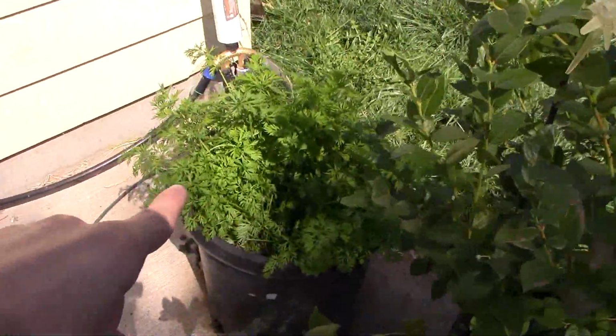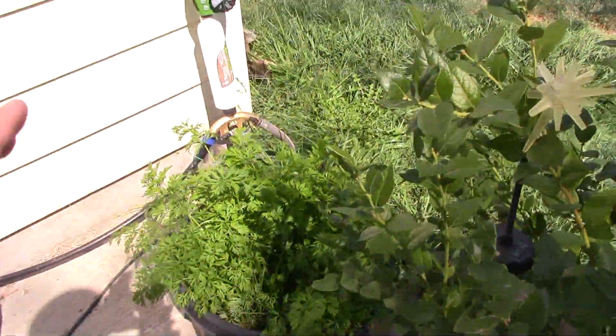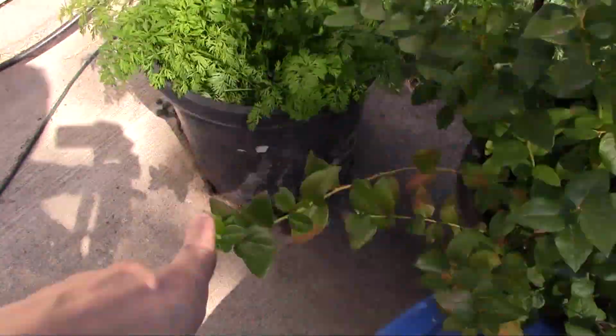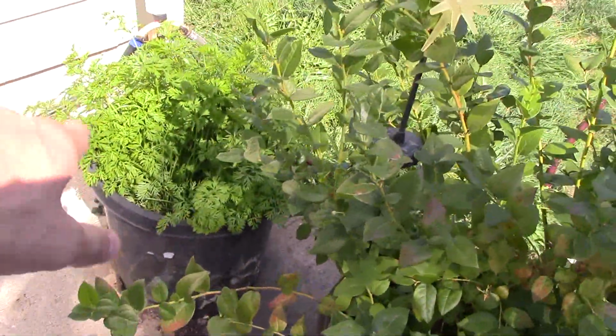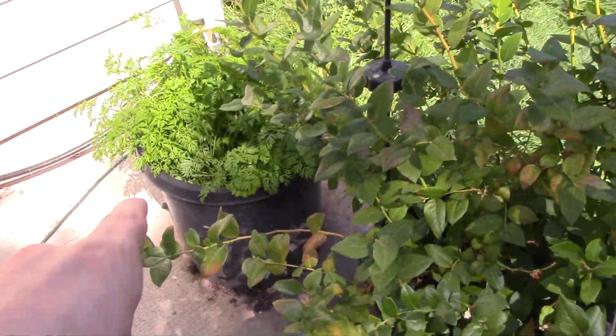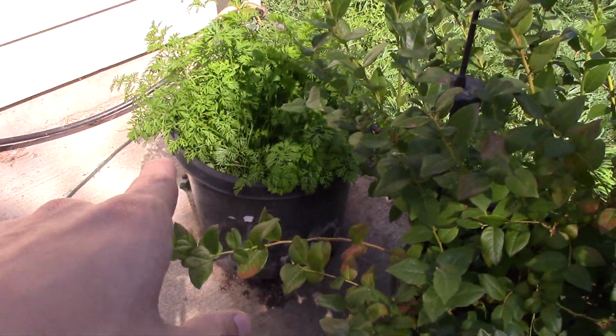Second crop of carrots. I had the first crop, I got carrots about as long as the bottom of that pot, which were really nice. That pot has a lot of cocoa coir and stuff in it. I think I did a video before on that, showing you guys.